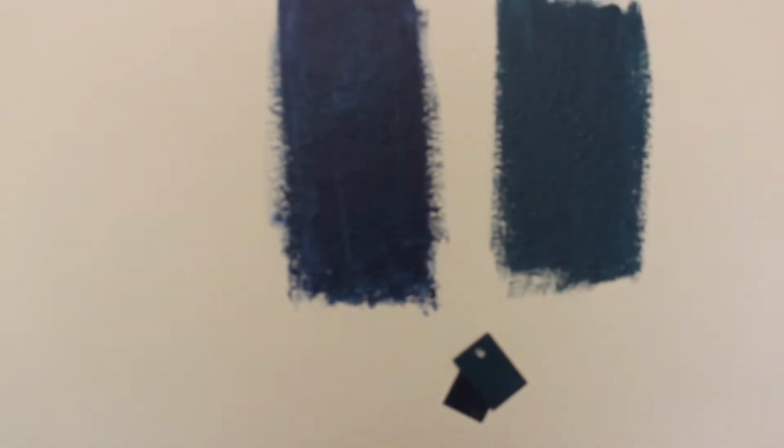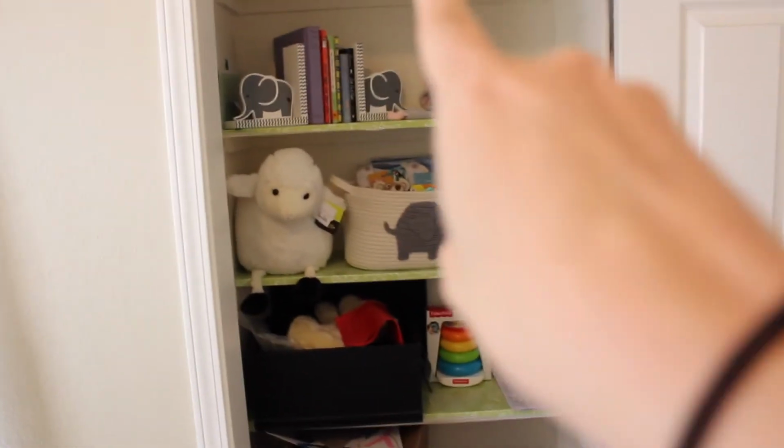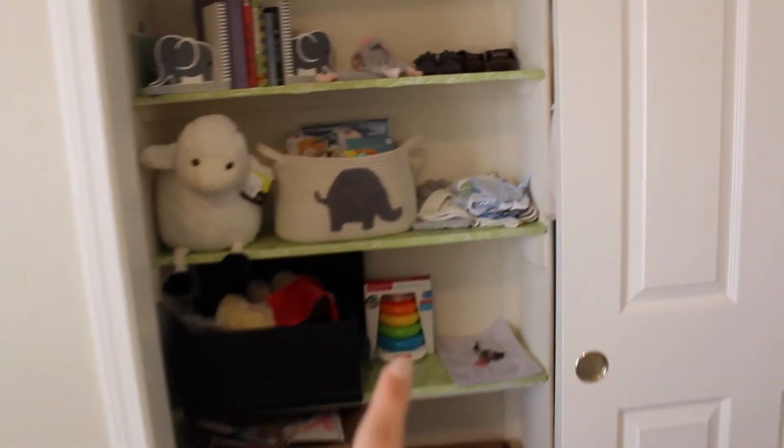So this is In the Navy by Sherwin-Williams, and this is Rainstorm, and that's just one coat, so they probably need two. That one's kind of spotty. So yeah, it's just a matter of picking that. But yeah, this is going to be the accent wall. And then obviously it's next to the closet, which they had the closet set up kind of nice. I think this was a kid's room before, because they put the shelves on one side and they only kept the hanging on the other side, whereas I think it was originally hanging on both sides.